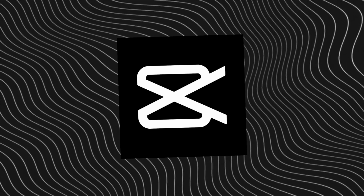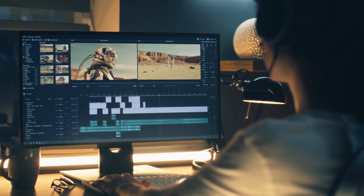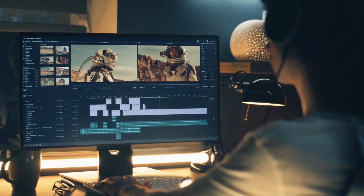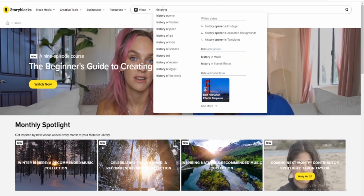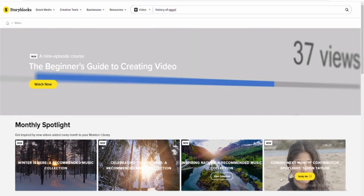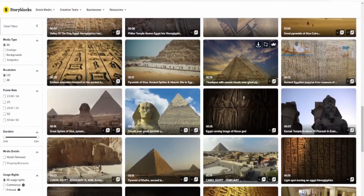Next, use CapCut, a free program to edit the video. The fundamentals of video editing can be learned in about an hour. Put your own unique style into your videos to make them stand out. Search for free stock footage that is relevant to your niche online by typing in your niche plus stock footage. You can find these pictures and videos there.